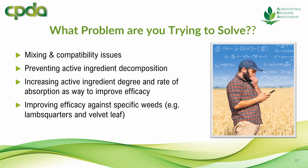And then keep in mind the specificity issue against certain weeds. Again, the herbicide manufacturer is often your best guideline there, but realize there are some situations, regardless of water quality, where an application could be enhanced by using a water conditioning agent. Next slide, please.